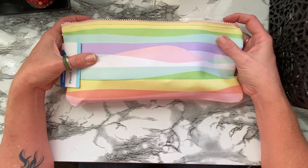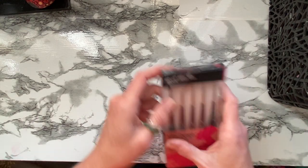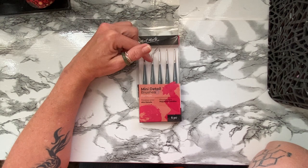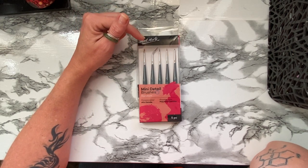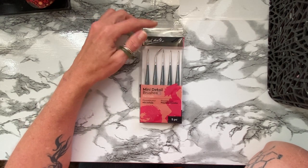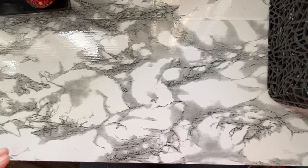Probably Georgia will steal this one because it's pastel rainbow. But I grabbed that. And then I got some mini detail brushes. I have them downstairs, as what Em goes. She's like, you already have them. And I'm like, yeah, but they're downstairs in the art, in the paintings area. I wouldn't mind a set upstairs. So I grabbed myself a set of them.